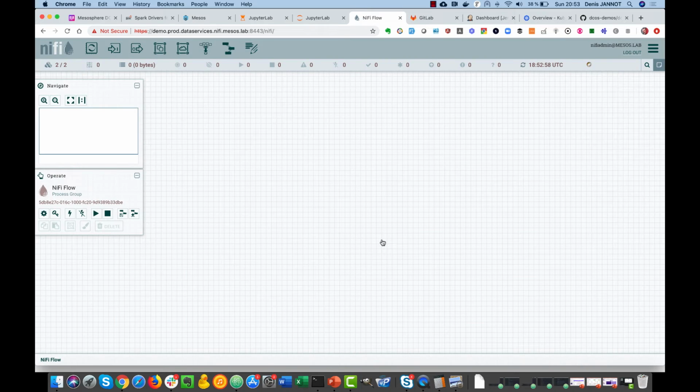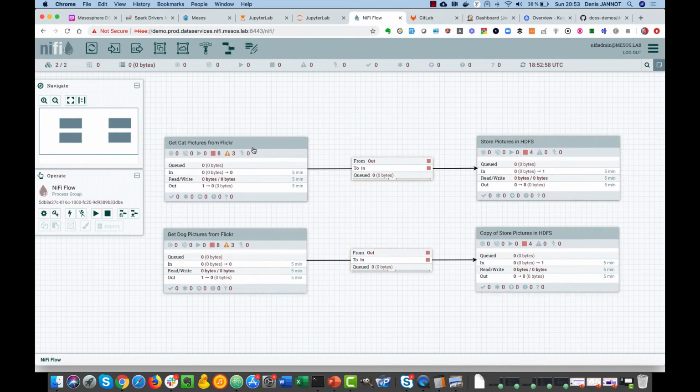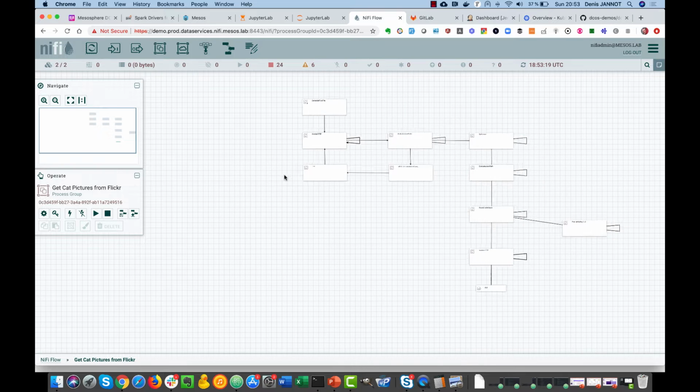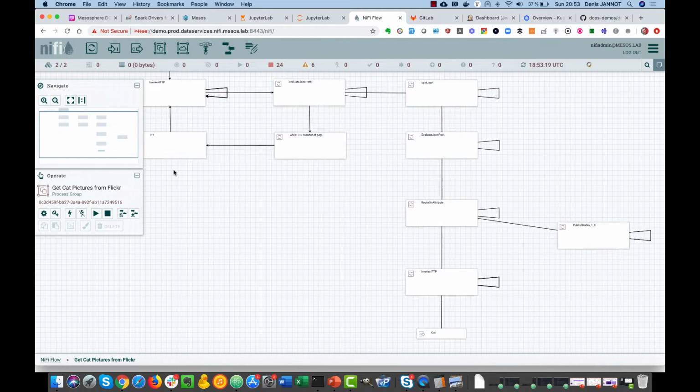And as soon as we have uploaded this template, we'll just add it here to our workspace. One thing you cannot do is store passwords in these Flickr templates, so we'll have to do a few quick modifications so that you get this password configured. At the same time, I'll also explain the workflow.